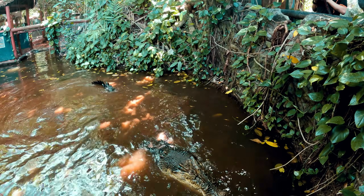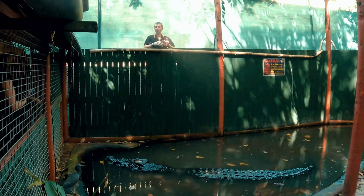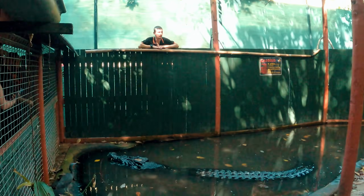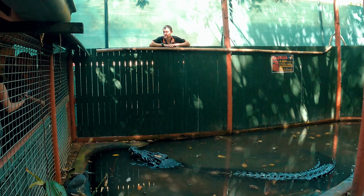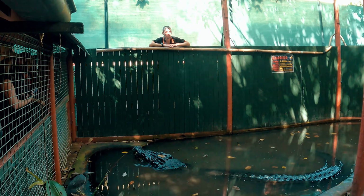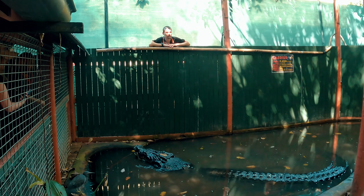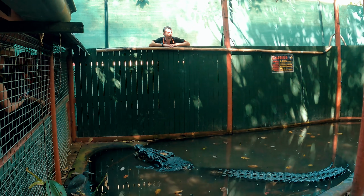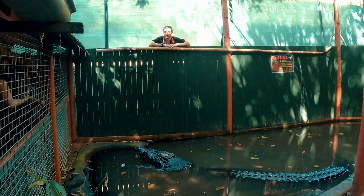Okay guys, so we are going to move over to the big boy now, finish up with the king of the park, Big Cassius. The biggest croc that we have here at the park, quite obviously. But not only that, as I mentioned at the start of the show, he is the current Guinness World Record holder for the world's largest captive croc. So in 2012, the Guinness World Record Company came out to the island and certified him at 5.5 metres long, or 5.48 metres. So just under that 18-foot mark.